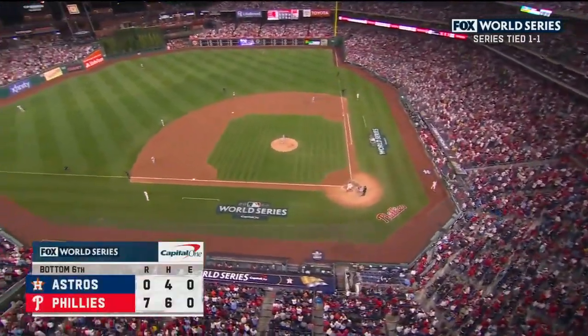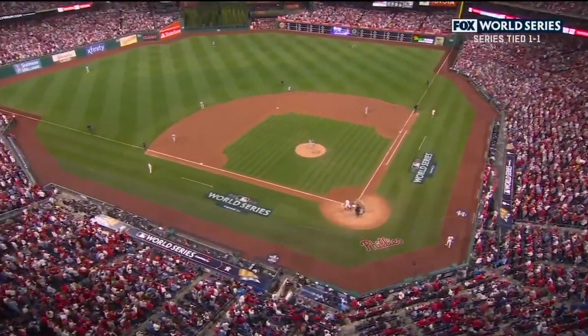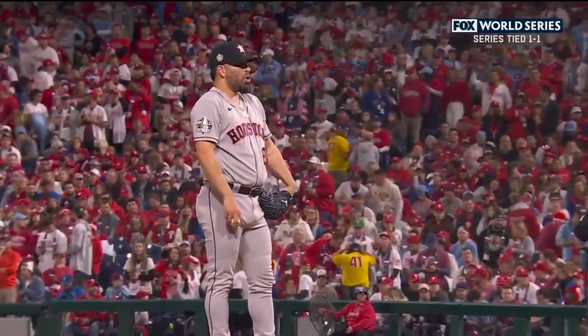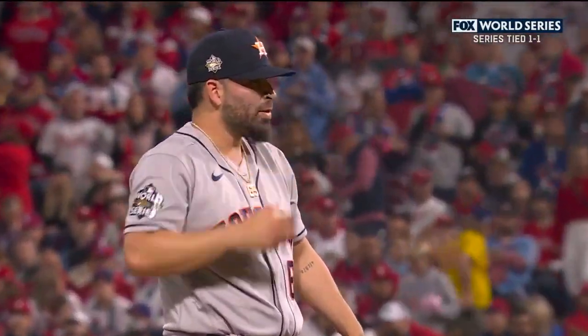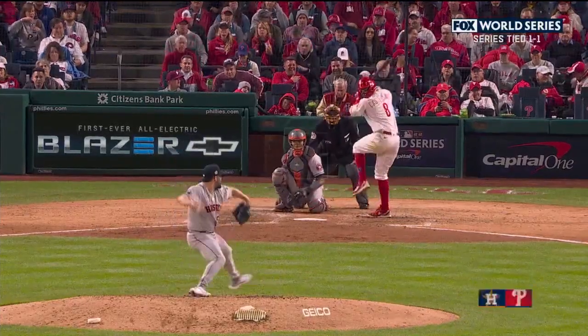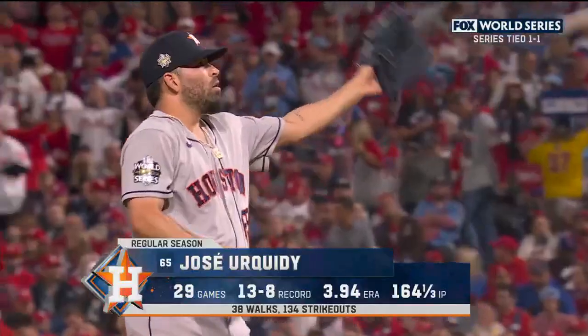5 home runs for the Phillies and a 7-0 lead here in Game 3. After the team split the 2 games in Houston. Phillies in command here in Game 3. On to pitch for the Astros, Jose Urquidy. Nick Castellanos leads off and fouls off Urquidy's first pitch.